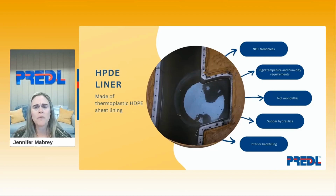Furthermore, and you can see from the picture, they don't offer a monolithic base solution. It is a pieced together base at best that's prepared on site. So I would be concerned again about the hydraulics that this system would offer, and the potential for solids to aggregate and potentially form blockages over time.